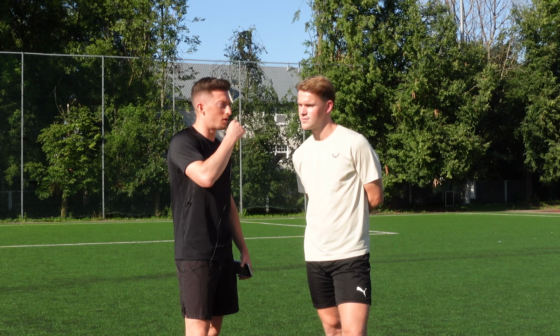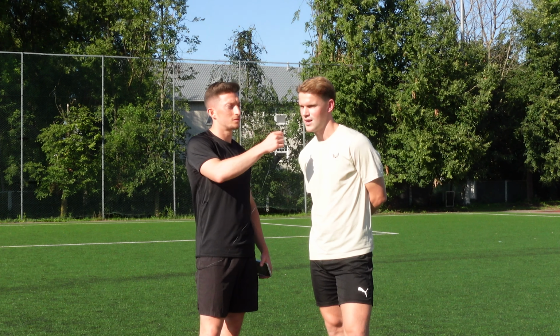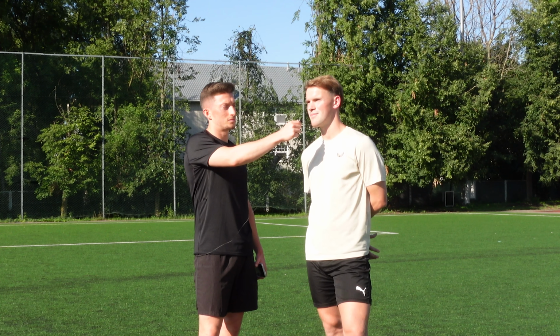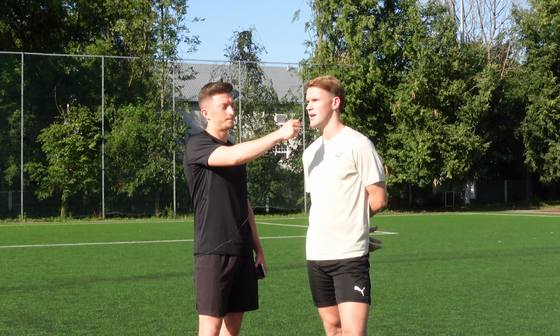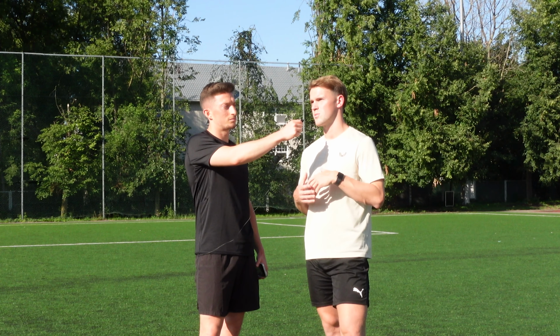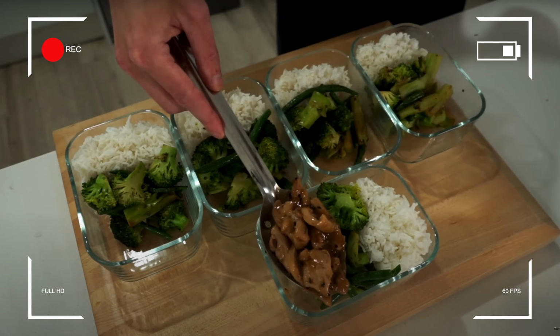What's your thoughts overall on nutrition and the contribution to stamina and match fitness? I think it's massive. I like your 80-20 rule. When I was playing, I'm still playing, but I try and follow the principle where when I can control what I'm eating, so in the house, when I'm going about day-to-day life, if I'm working during the day, I make sure I prepare meals.